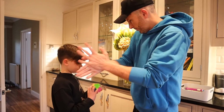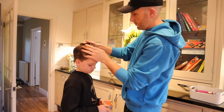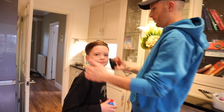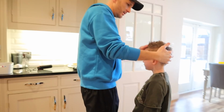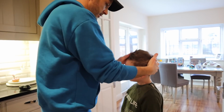Matt still does their hair every morning. Fraser's hair has actually gotten so long in the front, but he really likes the way that it looks. And yeah, he still does their hair every morning. I guess he wants them to look smart on the Zoom calls. And I get loads of questions about what gel Matt uses in their hair, but he uses something called American Crew Forming Cream.